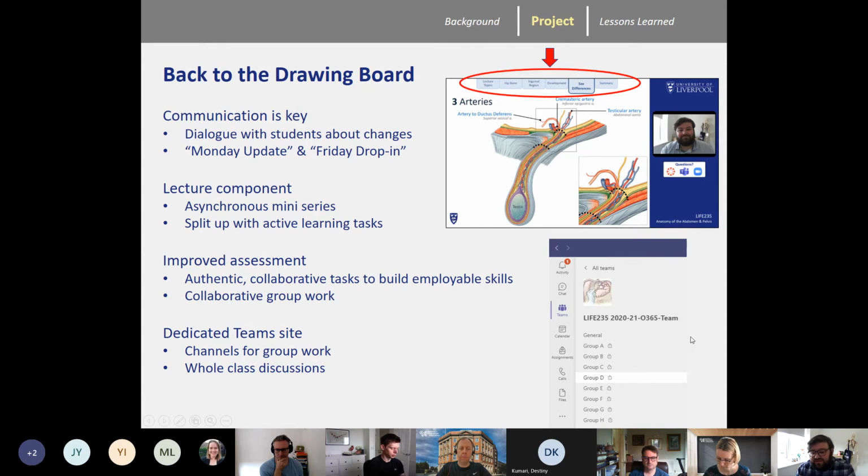So we set up a dedicated team site for the module. Each group had their own channel, and they could work through and plan their group work, and they could tag me in to ask questions and look for support as well. And then the general channel became a site for really good group conversation throughout the module. So that worked very well. The group task actually was really successful. They had to apply the knowledge and create a group video.